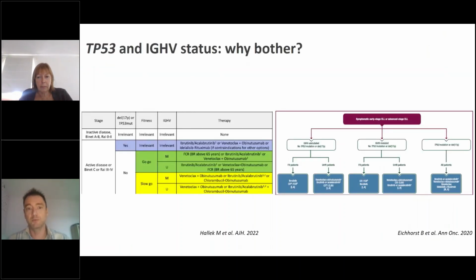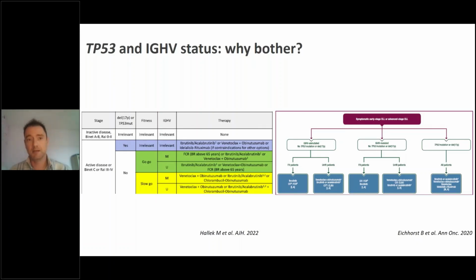I will proceed with talking about P53 mutations and IGHV mutational status in CLL. And first, I would like to clarify why we are having this presentation, because these two features, P53 mutation and IGHV status, are very pivotal regarding the choice of treatment. You can see here some algorithms regarding treatment in CLL, where patients are grouped depending on the presence of mutations or if they belong to mutated or unmutated CLL. And actually, the gold standard for patients with P53 mutation and unmutated CLL is the use of novel agents.